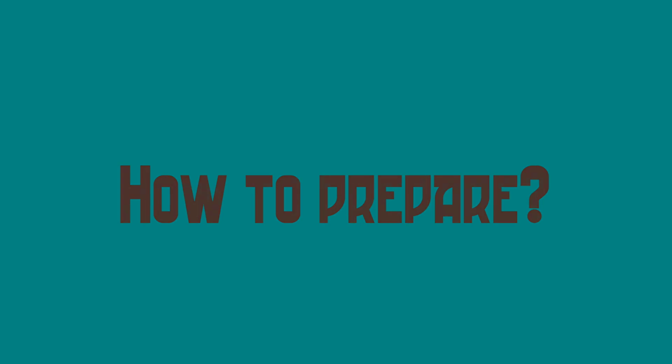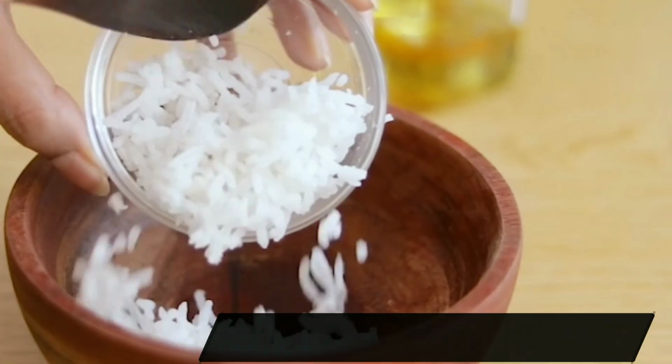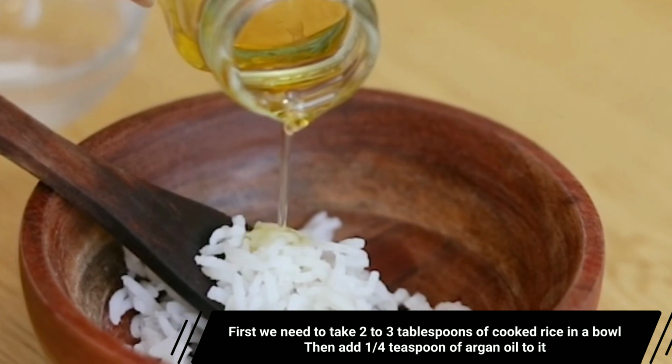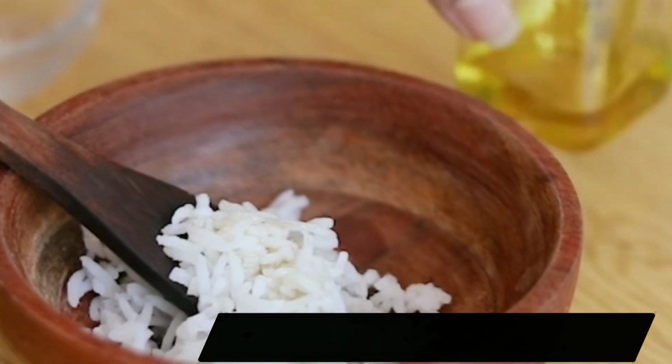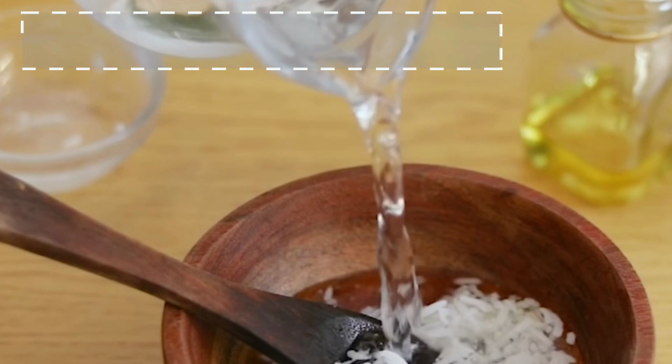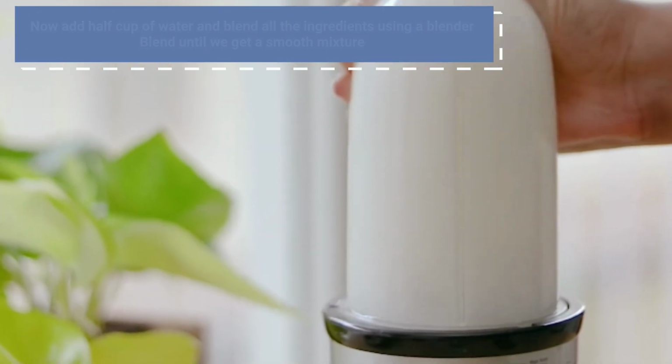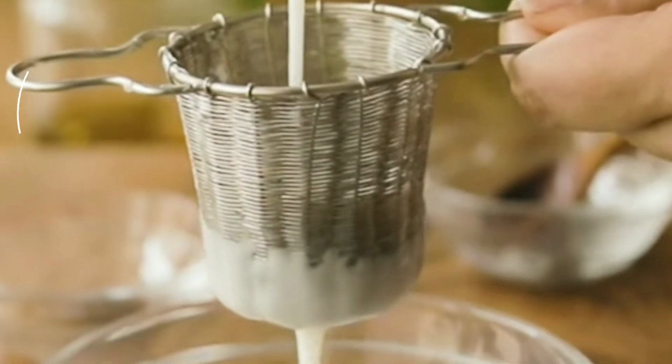How to prepare. First we need to take 2 to 3 tablespoons of cooked rice in a bowl. Then add 1/4 teaspoon of argan oil to it. Now add ½ cup of water and blend all the ingredients using a blender. Blend until we get a smooth mixture. Then strain the mixture in a bowl using a strainer.